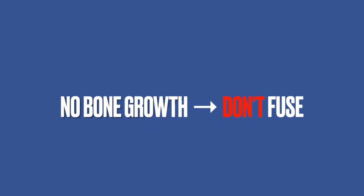If your biology cannot reliably form bone, you might not be a good candidate for a fusion, even though you meet other criteria. For example, I recently told a patient with osteoporosis and chronic low weight that a non-union was the probable outcome, even though she might otherwise appear to be a reasonable surgical candidate.